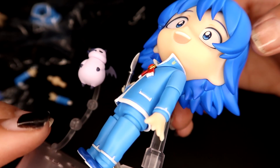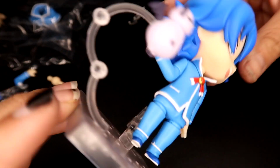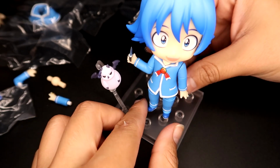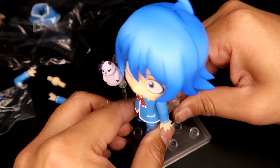You know what I just noticed? He also has his ranking on his collar. That's cool. Very tiny, small detail, but very much appreciated. Very important to his story. So, oh fuck.